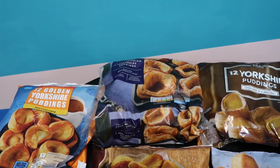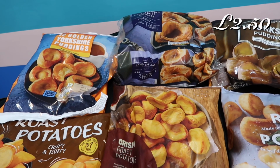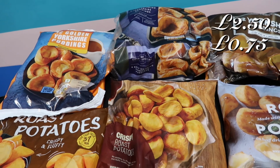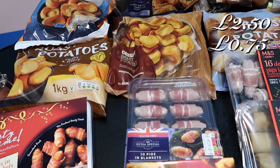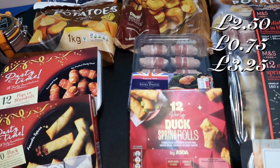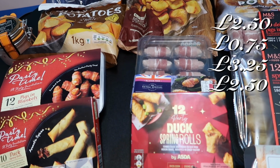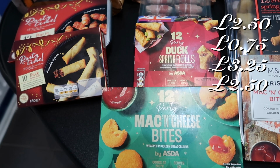From Asda, the Yorkshire puddings were £2.50. The roast potatoes were 75p. The pigs in blankets were £3.25. The duck spring rolls were £2.50 and the mac and cheese bites were £2.